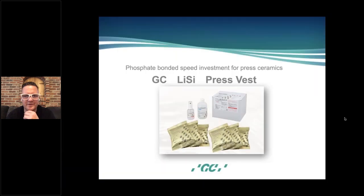So that was fun. Okay, we're going to talk a little bit about the press vest, because this also has to do with what saves you time if you're pressed for time.